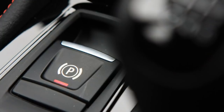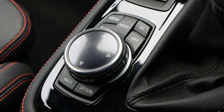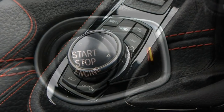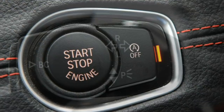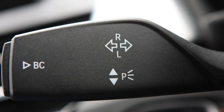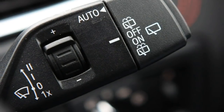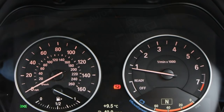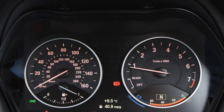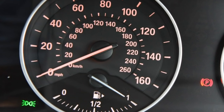BMW 2 Series Active Tourer, petrol or diesel choices. There are two engines to choose from, one 4-cylinder diesel and one 3-cylinder petrol, both with a focus on economy and efficiency instead of performance. The former produces 150 horsepower and 330 Nm from the 2.0-liter turbocharged unit, completing the 0-62 mph sprint in 8.9 seconds.